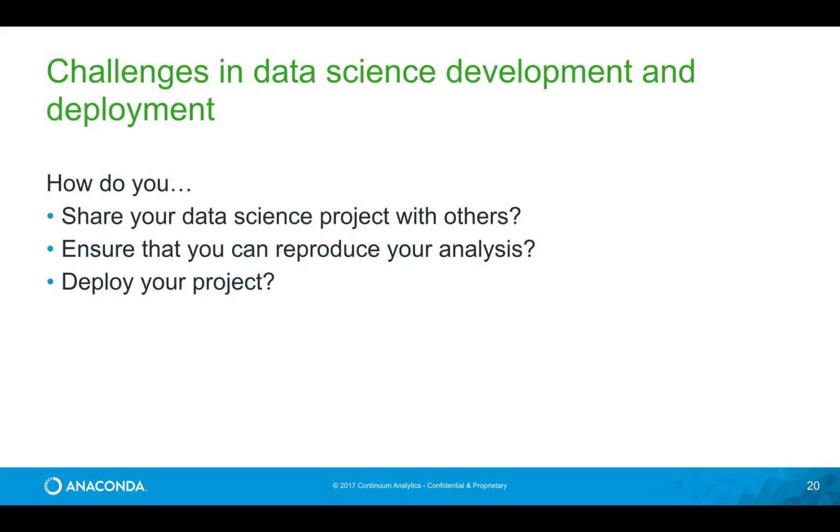There are challenges that come with data science development and deployment. Now that I have this locally, how do I share the same insight with other people in my team? How do I share this data science project that I've developed and make it accessible to others, and make sure that other people in my team can actually reproduce the same results I get from running this analysis? A similar question is, how do I deploy this project so that other people can consume it, and I'm not the only one running the scripts or notebooks in a desktop or local environment where no one else can find the insights that I'm getting?